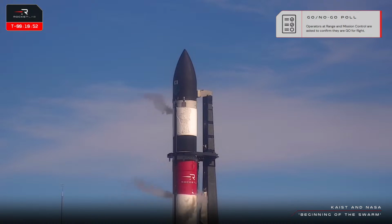We're currently T-minus 10 minutes and 50 seconds and counting. We go for the terminal count order sequence at T-minus 10 minutes. From this time, the 3-word hold procedure is in effect.